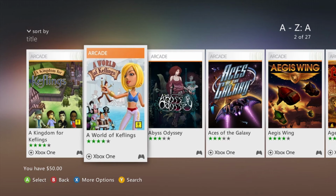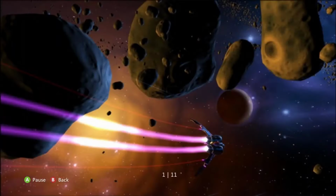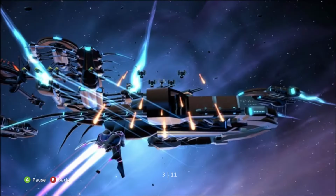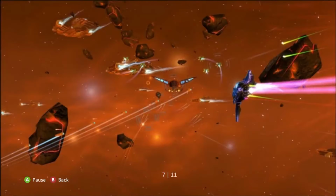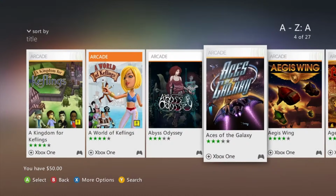We got a whole bunch of kingdoms, World of Keflings, Aces of the Galaxy. What is that? Is that like a shmup? I get the feeling it's not a shmup. It doesn't give me like shmuppy vibes. Can you view the gallery? Yeah, I see kind of try and get a vibe for what it is. I have no idea what exactly kind of game this is. Based on the screenshots, like a third-person shooter sort of deal? I guess so. If you're looking for like Star Fox on the 360, maybe that's a good one.